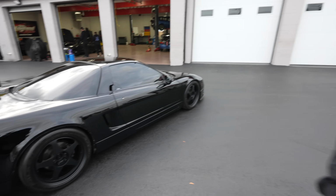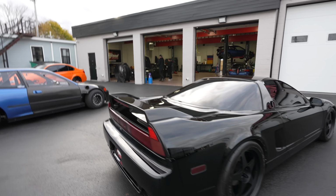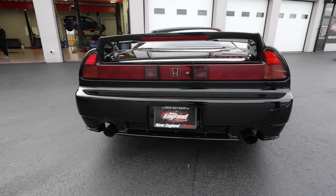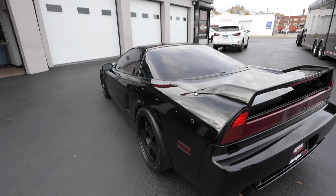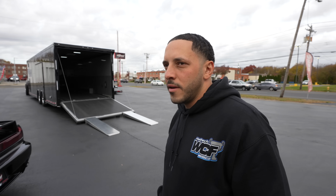If you guys know me, I love black on black, and this right here is right up my alley. This thing looks so good. We put the NSX Type R taillights on here. We had to bring those through customs, Pride exhaust. You guys seen the spoiler. This thing is murdered out. Oh my God. We are about to hit the dyno.